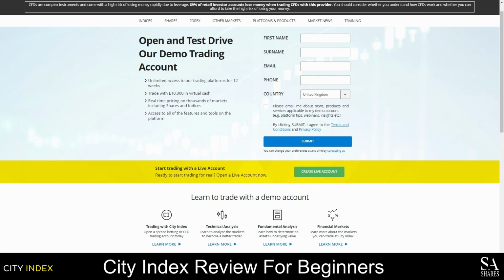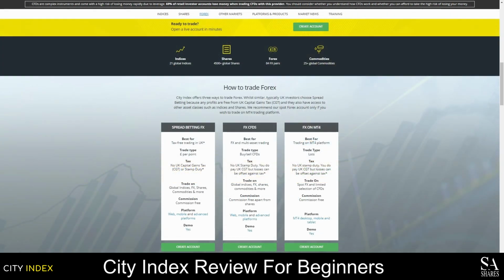When you are ready to open a live account, you can create a standard account and make your first deposit. The standard account is suitable for all types of traders, including beginners, and it can be used on either MetaTrader 4 or the City Index application. The minimum deposit required to activate this account is £100, but your account can also be funded using a variety of currencies, including the US dollar and euros.